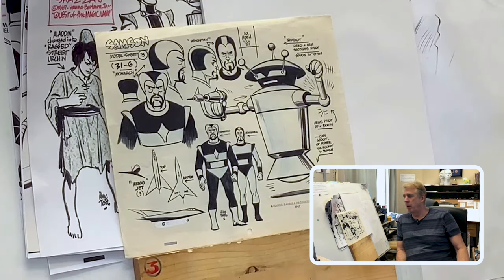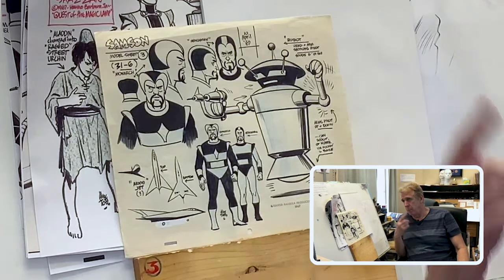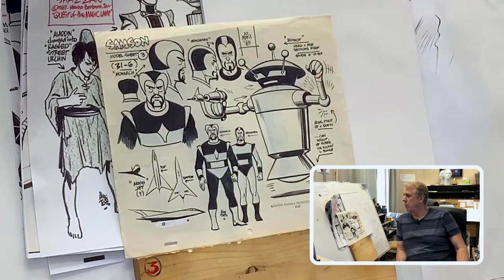He had to draw these characters from all views. That's something that you guys that work in the animation business know how hard that is to do: a really unique looking character, and be able to turn him in the round so that you think of him not as a flat object, but as an actual three-dimensional object. And he did 11 of these a day.